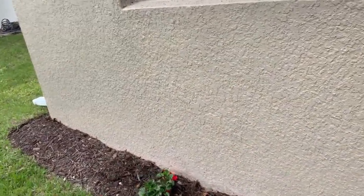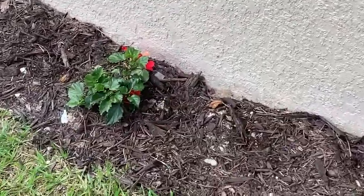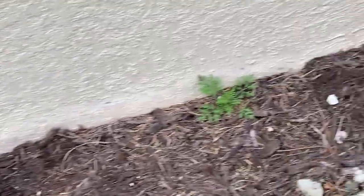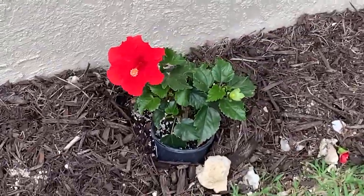And this is an update. These are campanas. We see them in DR a lot. This has got the little buttons ready to, and this one has already got one.